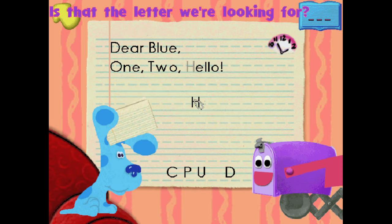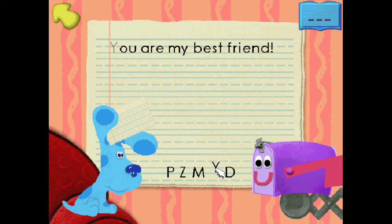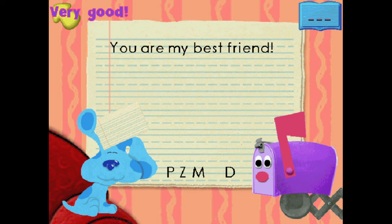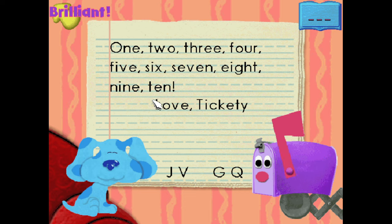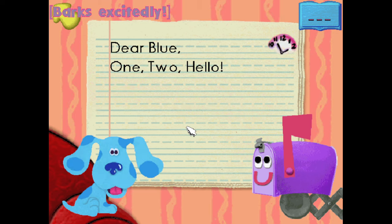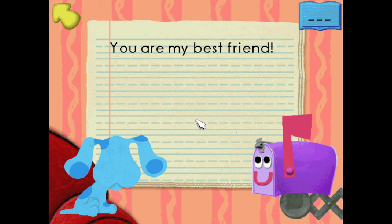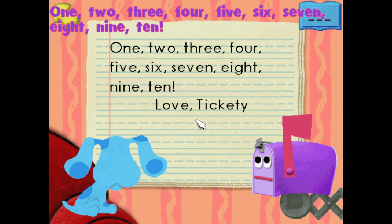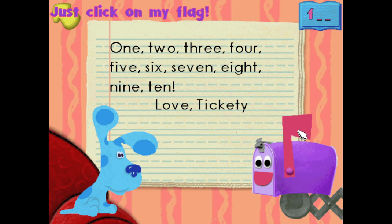Mail for Blue. Is that the letter we're looking for? Big H. Next page. Big Y. Very good. Next page. Big O. Brilliant. We're ready to read the mail. Dear Blue, 1, 2, hello. You are my best friend. 1, 2, 3, 4, 5, 6, 7, 8, 9, 10. Love, Tickety. That was great.